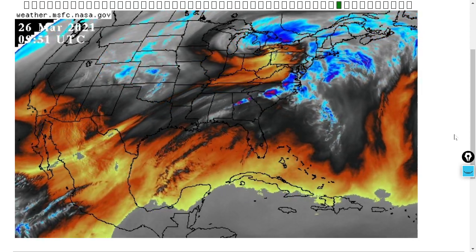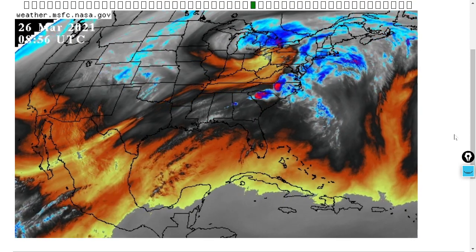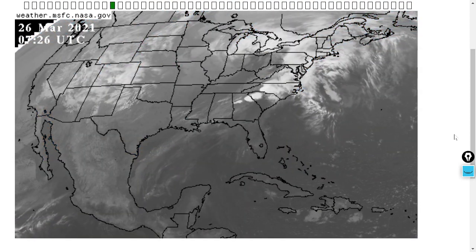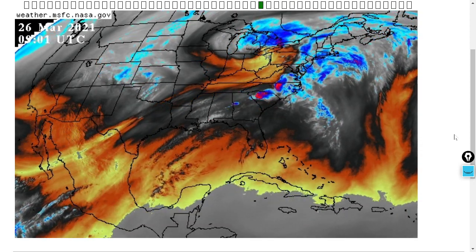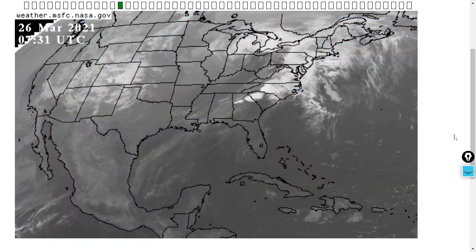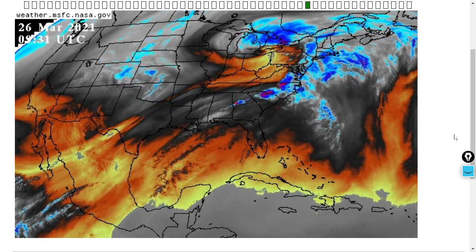Everybody looks at the moisture, folks, and the water vapor is important. The high pressure systems are important as well. And understanding the relationship between the high pressure and low pressure systems means the difference between understanding meteorology and not.